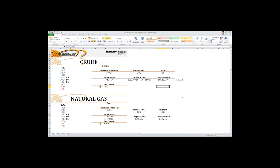Again, implied volatility at 24%, so that's nice. Open interest rising, more participants in the market, 326,117, which is also nice, and that can give us a nice opportunity to buy those lows.